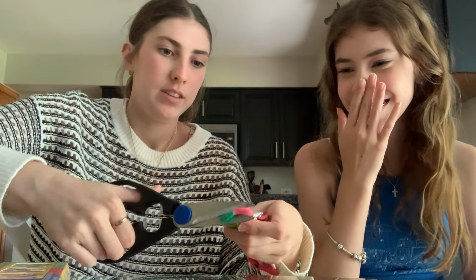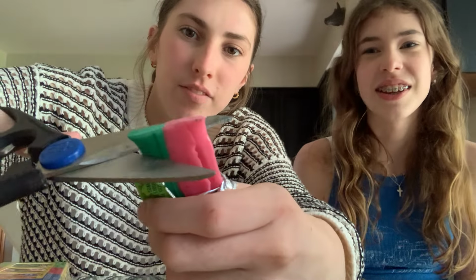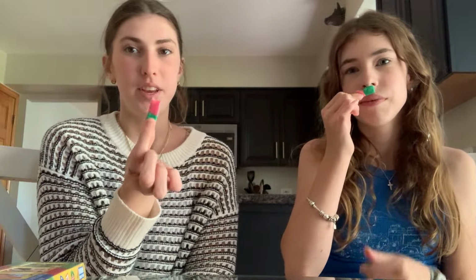Well, let's just cut out the strip. Ooh, that was so satisfying. Oh, do they want to see? That was very satisfying. It's like those candy. Yeah, it is. Okay, so it's a strawberry. Yep, strawberry and kiwi. It doesn't smell very sour. It's supposed to be sour though. Let's give it a whirl.